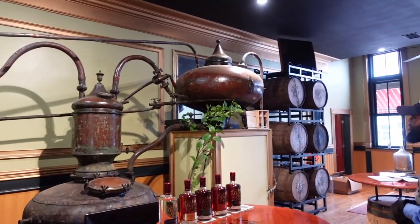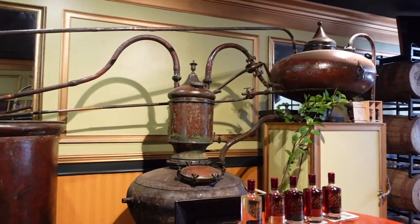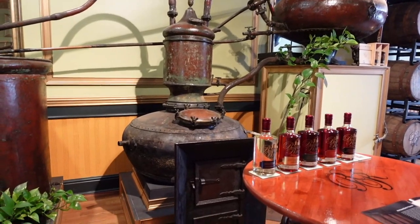This steel was used to make cognac in France? Yes, sir. Now, how did y'all wind up with it? Well, actually, the founder, Eric, had a friend that had it in a garage.